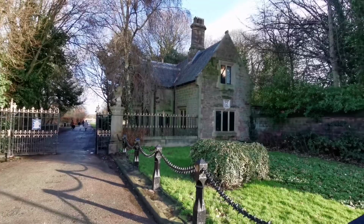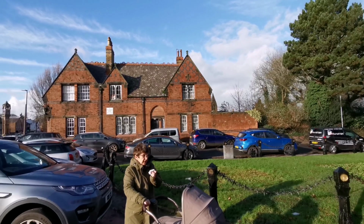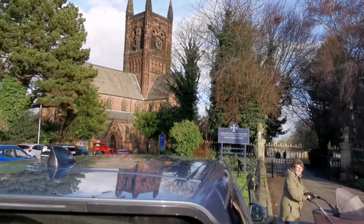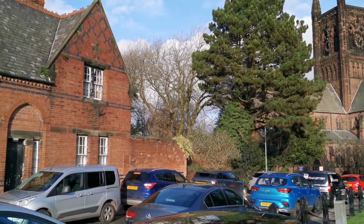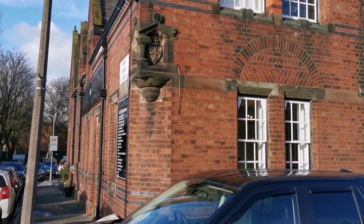Oh, sunlight. Cameras don't like sunlight. I'll walk backwards. St. Mary's Church, and the bell tolls on the hour, every hour. Holding my phone upright because I don't want to get people's number plates and things. Little details like that that I like.